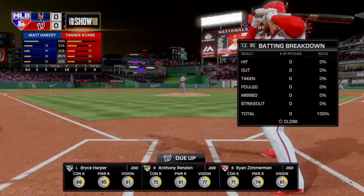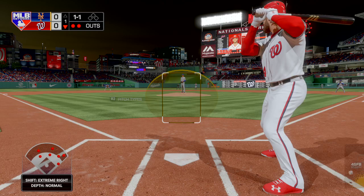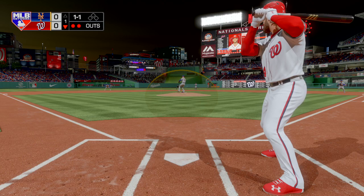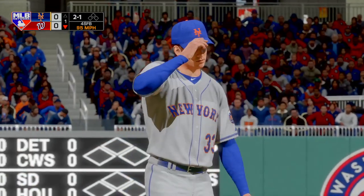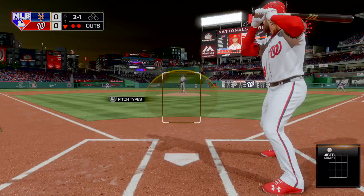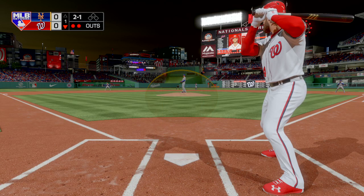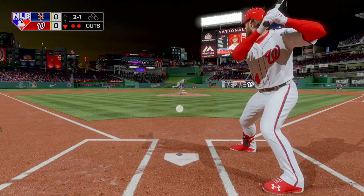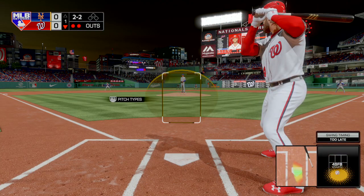So bases are empty here with 2 gone, and that'll bring in a dangerous hitter indeed in the form of Bryce Harper. 2 balls and a strike. Boy, if you're going to throw a pitch like that to this guy, you have to make sure it's up above the zone like that. He can't do a whole lot with that, but if it were a little lower, he can and will make you pay big time. Count even at 2-2.